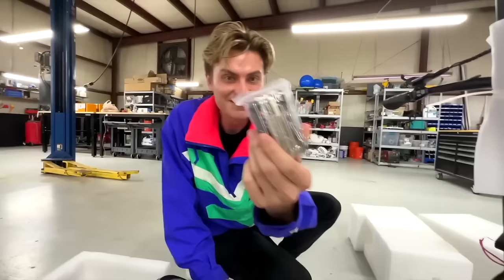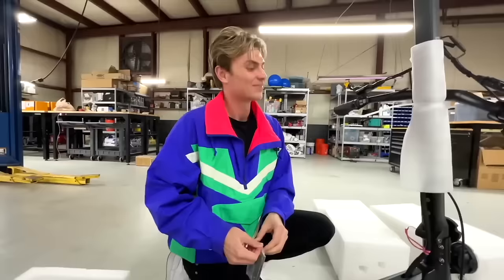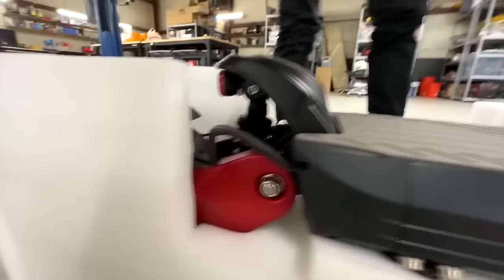It came with a nice toolkit. None of that crappy stuff. I'm impressed. I gotta say, I really didn't know what to expect other than the videos look cool. And also, look at the front suspension on the scooter. And look at that big coil. They give you a computer.